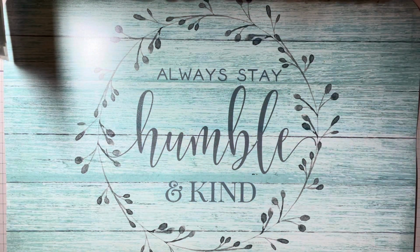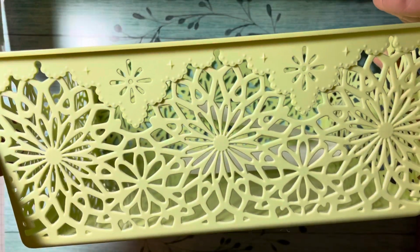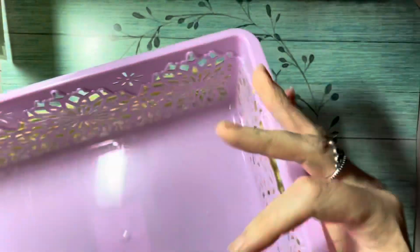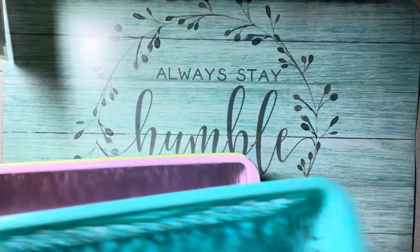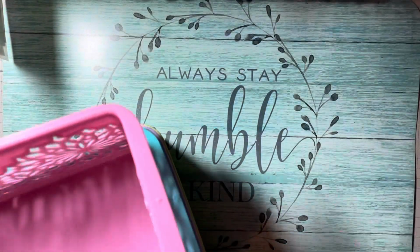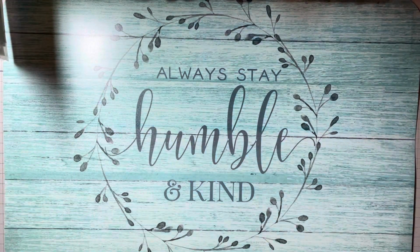And then I found these cute baskets, guys, at 99 cent. Aren't those cute? And they came in all these different colors. I got this color, like a teal aqua, and then I found it in pink, and I like storing my stamps and dies in them. So that was it at the 99 cent only store, and next I'll show you the Dollar Tree.